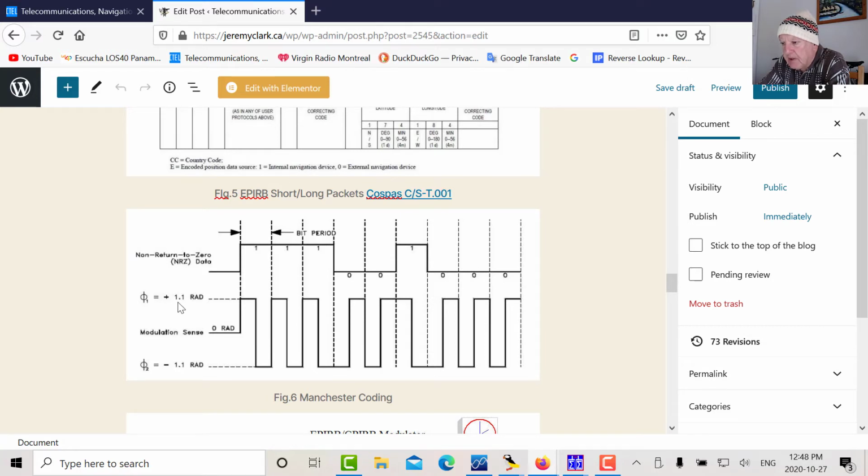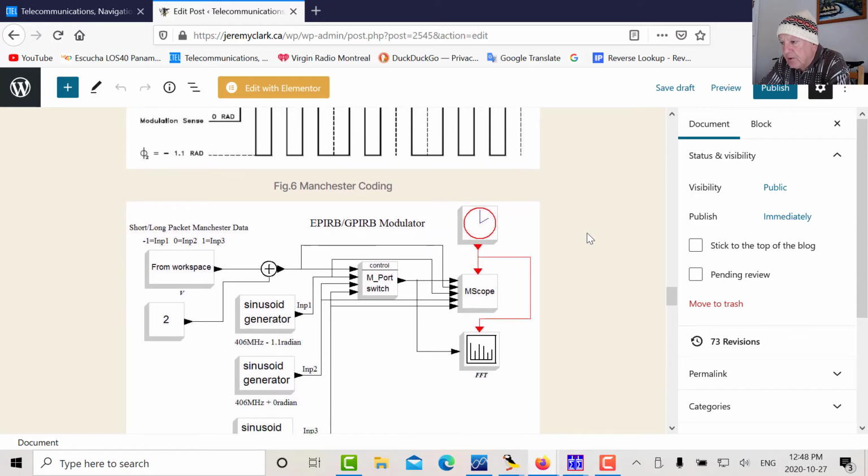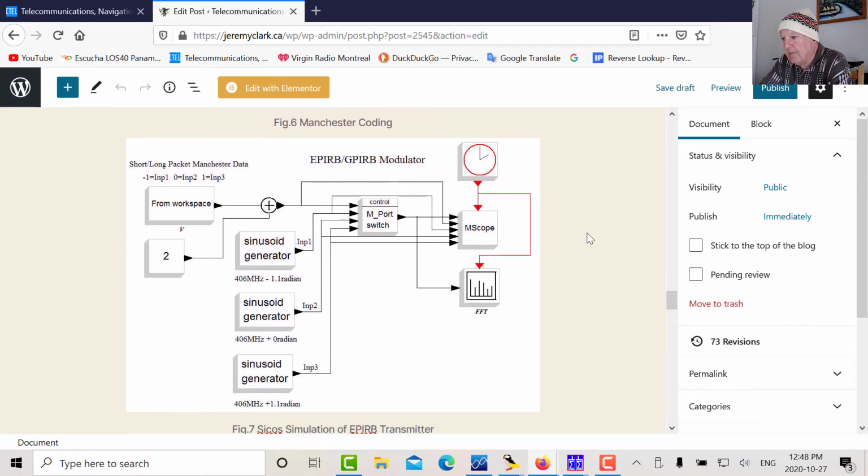So a 1 is plus 1.1 radians shifted up, and then a 0 is minus 1.1 shifted down. And so there's the Manchester encoding. The bit rate is 400 bits per second. So there's the Psychos model that I came up with.